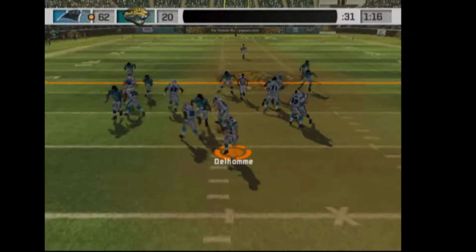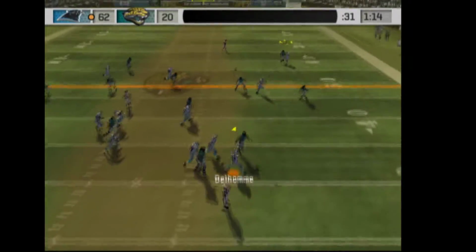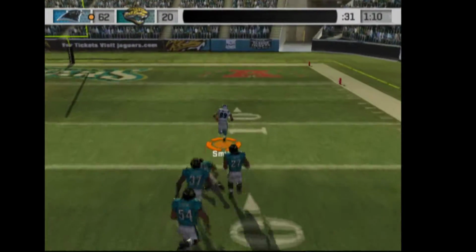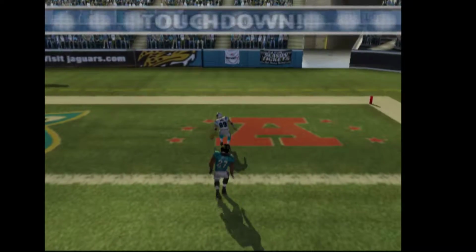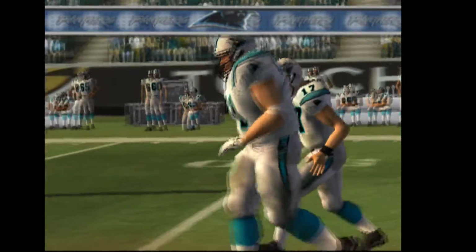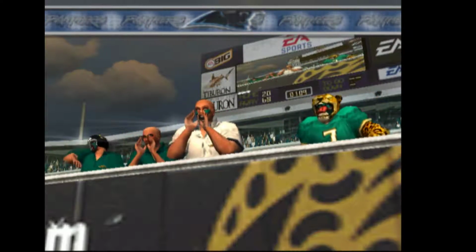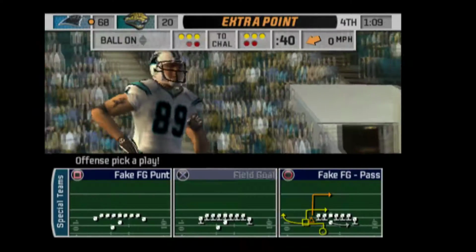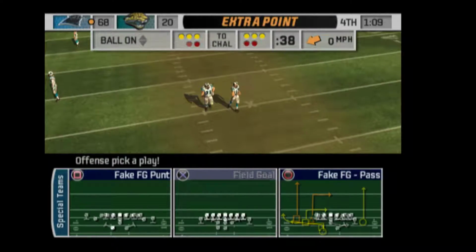Jacksonville comes out in their nickel package. Pressure, looking for something long. It's caught. The 20, the 10. The receiver with a lot of open room. He put up 6 points by beating the coverage. Well, the cover 2 works well because it eliminates options. At that time, the quarterback made a quick read, and he got it off quickly. You better kick it here.